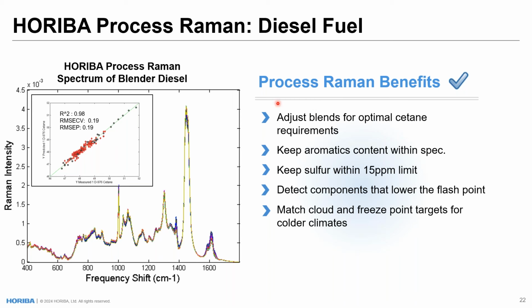Some more benefits that we offer with our Process Raman for something like diesel fuel is that we can keep aromatic contents within your specs, so no more off-spec blending. We can help keep sulfur within a 15 ppm limit with our low detection limit, so we can model that out. We can also detect components that lower the flash point of your blends. And our Process Raman can help match cloud and freeze point temperature targets for colder climates, which is very important for diesel fuel blending.